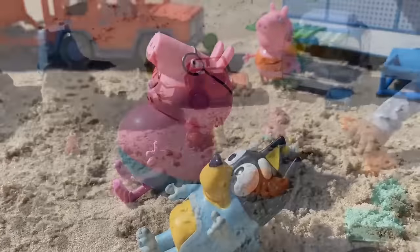Bingo! Let us try too! We're little kids! No, you're not! You go! No, you're not! Go, Bingo! Let me give you a little push so you can go. Wee! Bluey, we're friends.